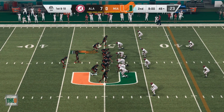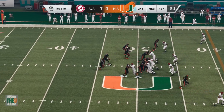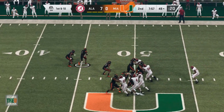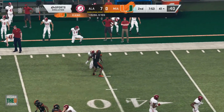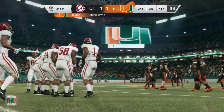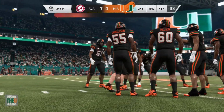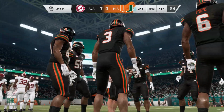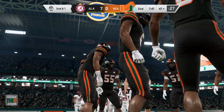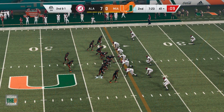So Miami's inside Alabama territory again. The play action pass. Oh, De'Eric stopped short. That was a nice run. That's what you like to see with him, just that dual threat ability. I thought he was dead to rights, but you are exactly correct, sir. Able to turn that into a positive gain.